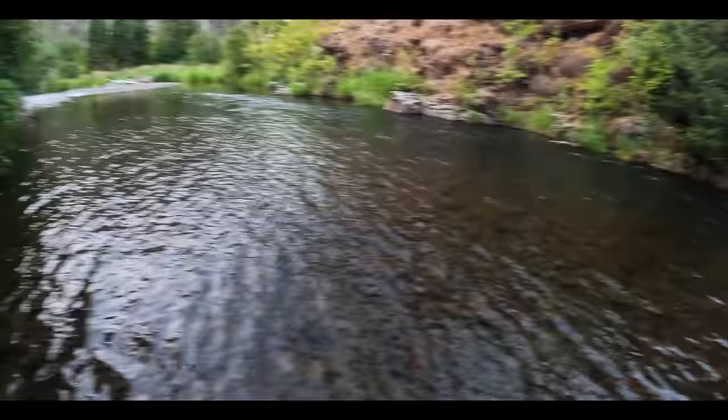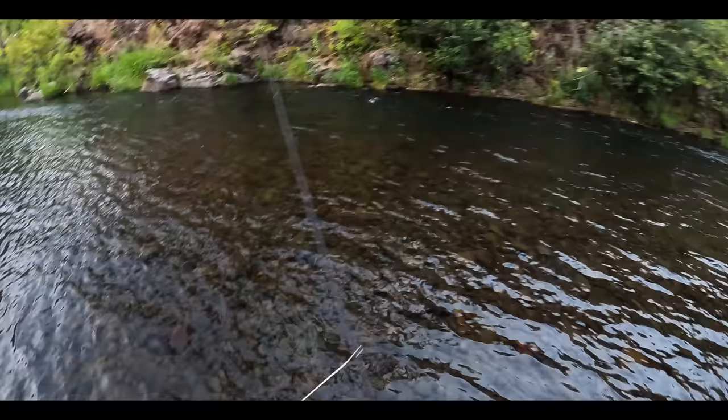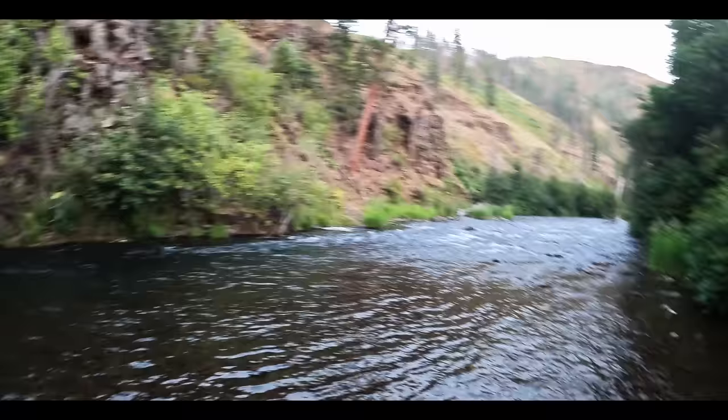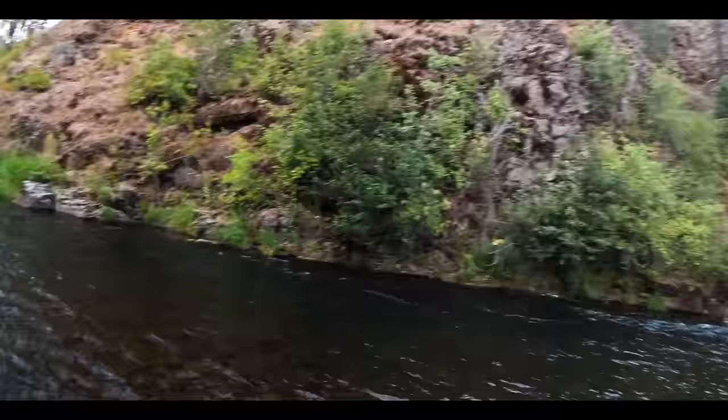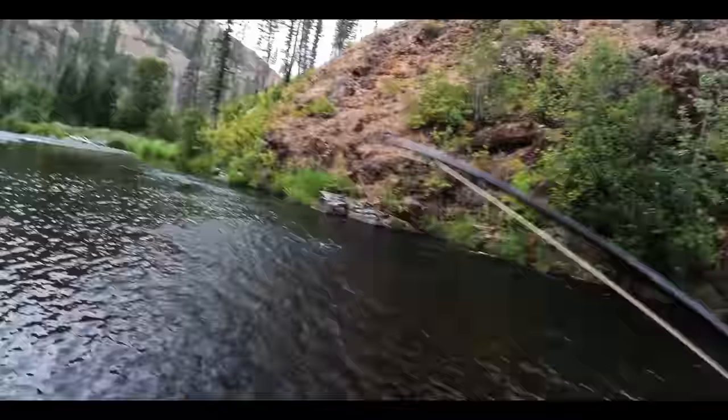This place is unreal. Just landed two, like, close to 20 inch bull trout in two casts right here in the seam. Let's see if there's another one. Oh my gosh, you went airborne for it. That was incredible. That was ridiculous. There's another one. This is insane. Four big bull trout in four casts.